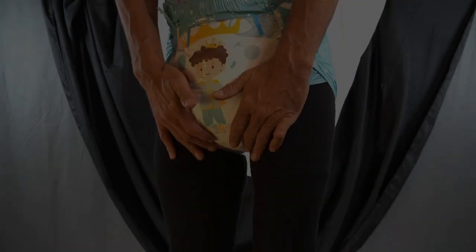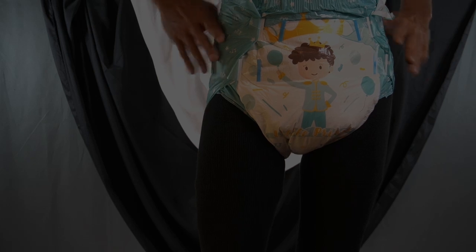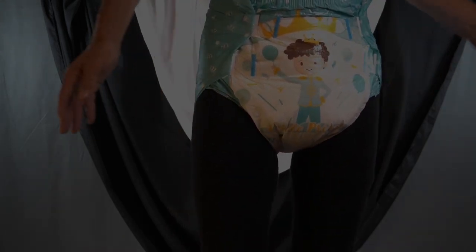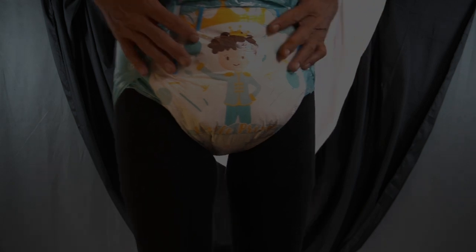Now, like a lot of the other brands, they've got this line that runs down here. Definitely very bulky. There's a lot of padding here. Very comfy, very thick padding, very fluffy. As I'm sure you can hear, these things are really loud.